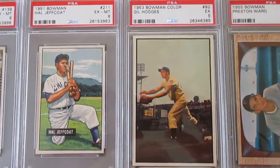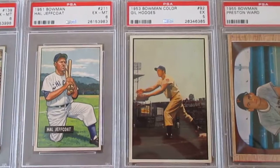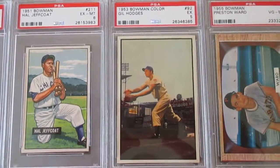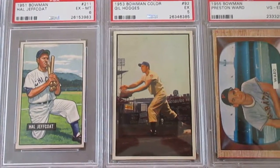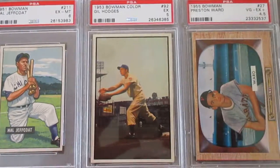Then a card I really like. This is probably, next to my 52 Topps Gil Hodges, my second favorite Gil Hodges card. This 53 Bowman color. Very nice centering on this one. Just a really good photo.